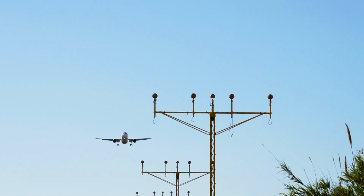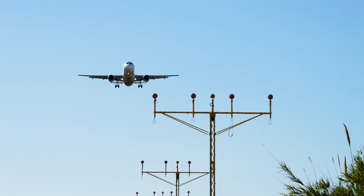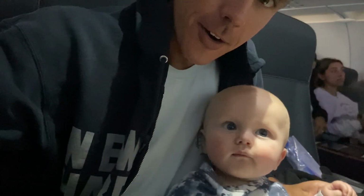And then as we were descending into New York, it wasn't quite bottle time for him yet, and to do a little bit of an experiment, we just gave him his normal pacifier to suck on as the plane went down. He made a little bit of a concerned face on the way down, but nothing major, and didn't seem to really be bothered by it. So thankfully for us, his ears weren't really an issue on the flight. But we were ready for it with the bottle and the pacifier just in case.